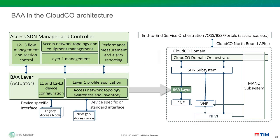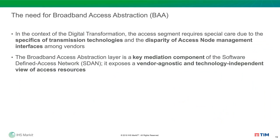let's see what this is about and why we need broadband access abstraction. Linking back to the digital transformation that Michael described before, the access segment requires special care due to the specifics of transmission technologies, and historically there has been a disparity of access node management interfaces among vendors. Broadband access abstraction has been introduced as a software layer that is a mediation component of the software-defined access network, and it exposes a vendor-agnostic and technology-independent view of access resources.